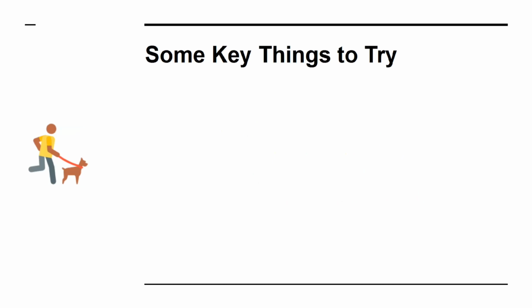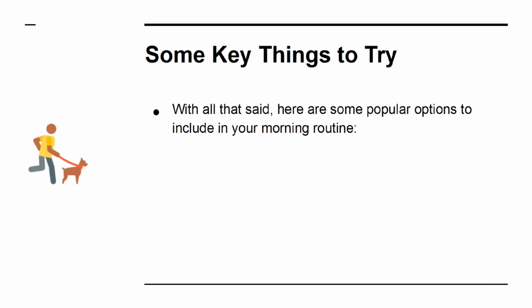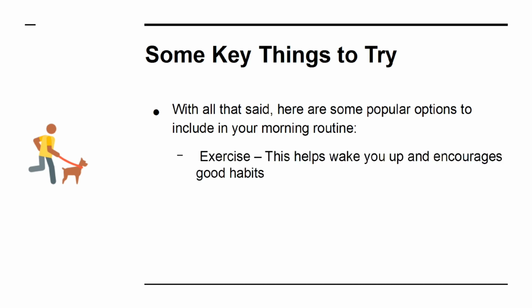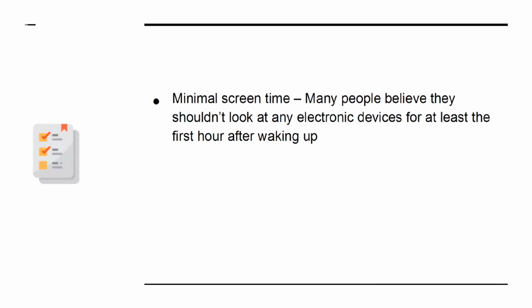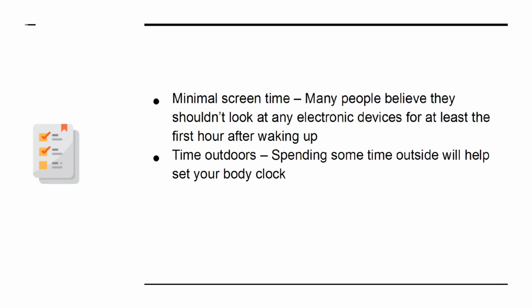Some key things to try. With all that said, here are some popular options to include in your morning routine. Exercise. This helps wake you up and encourages good habits. Meditation. Even 5 minutes will let you take control of your day. Minimal screen time. Many people believe they shouldn't look at any electronic devices for at least the first hour after waking up. Time outdoors. Spending some time outside will help set your body clock.